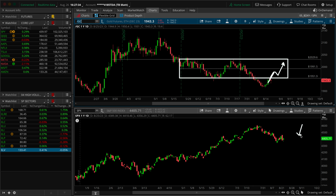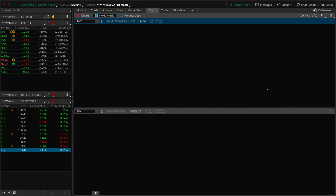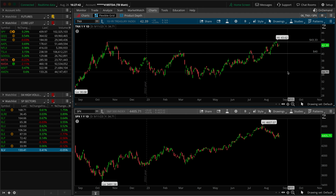So those are the two situations, but as of right now, it certainly does look like the dollar could make a move in the upward direction or continue towards the top of its range. Let's take a look at the TNX 10-year interest rates. Let's talk about it from a technical perspective.